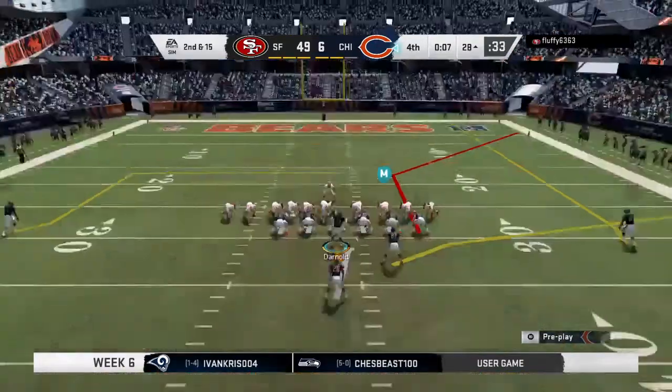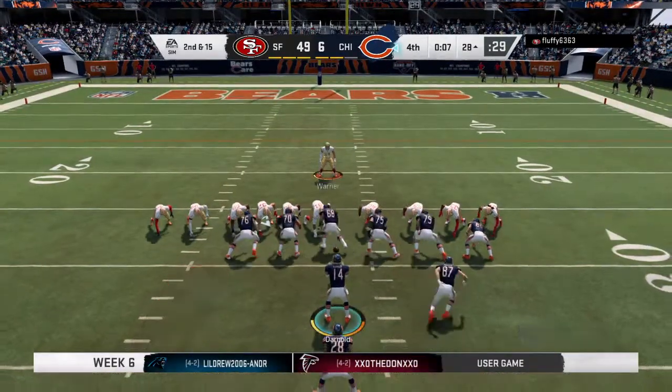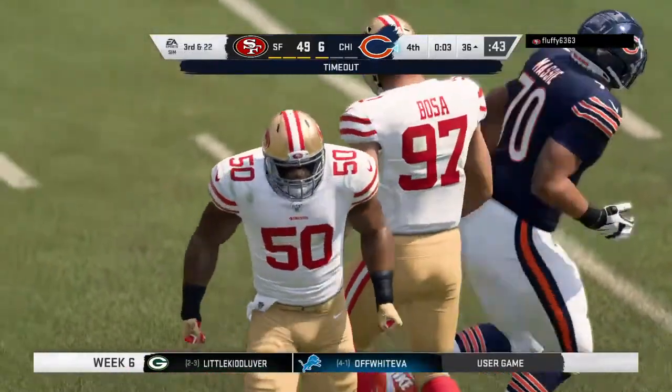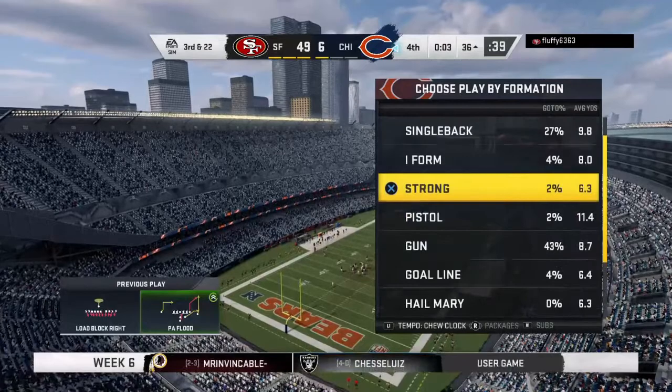Coming up now on a 2nd and 15 following that sack. Hey, pick it up, defense. Darnold. Oh, the pressure too great, and he goes down once more. And a timeout comes in. The whistles blow with 3 seconds remaining.